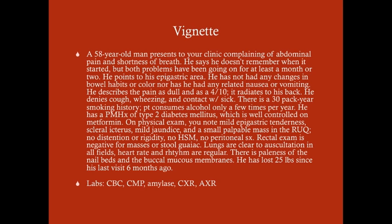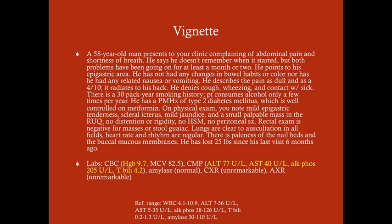All right, and what do we get back from this? We get a CBC showing a hemoglobin of 9.7 with an MCV of 82.5, which is normal. He's got an ALT of 77, an AST of 40, so those are both elevated. Alkaline phosphatase of 205, and a total bilirubin of 4.2. His amylase is normal, and chest x-ray comes back unremarkable. The abdominal x-ray comes back unremarkable too.